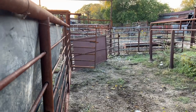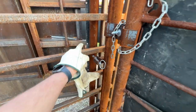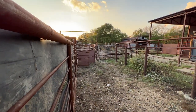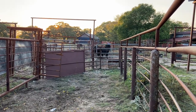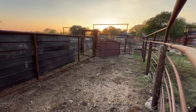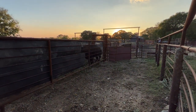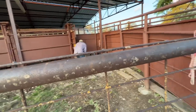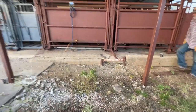Here they come. I've got the tub position right here. I gotta shut this tub if they come down. There's one. He comes back out. Go. Here he comes. There we go.